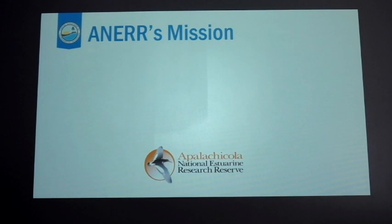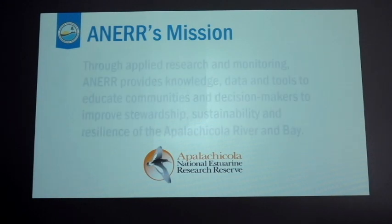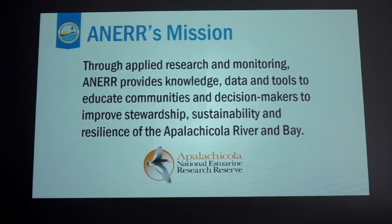The Apalachicola National Estuarine Research Reserve, or ANERR for short, is one of 29 reserves in the United States dedicated to the study and preservation of estuaries. Our mission is probably pretty similar to all of our sister reserves. Basically, we collect scientific data and provide that data to both decision makers and the general public so that we can create better stewards for these important ecosystems.